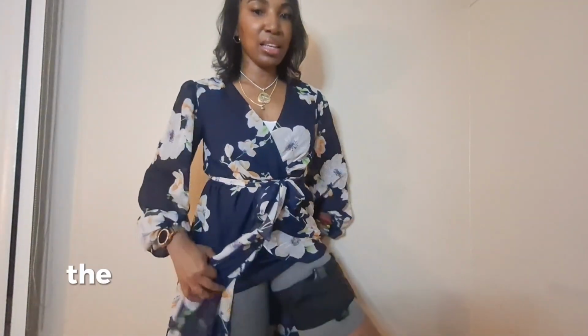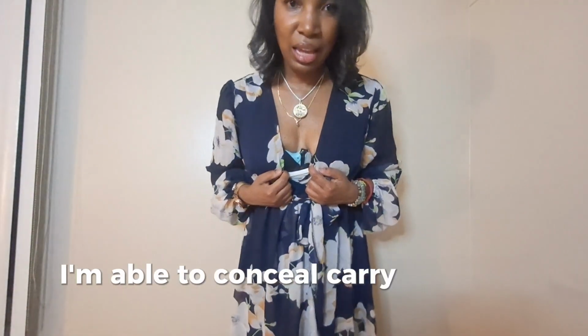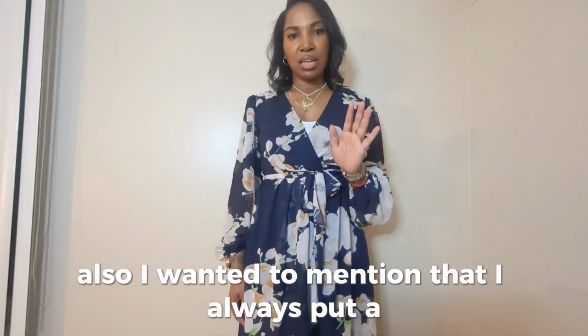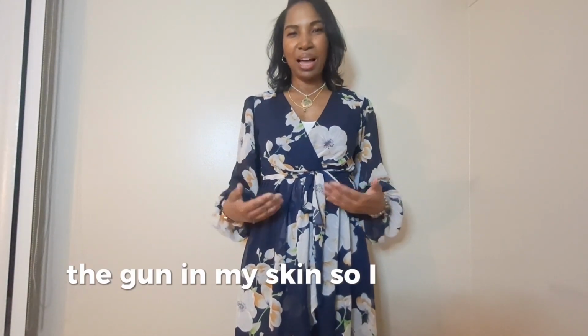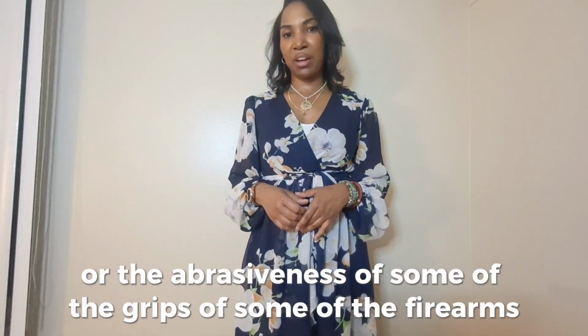Again, the Can thigh holster front does have a deep V cut, and I'm able to conceal carry a firearm with the claw clip clipped right onto my bra. Also, I wanted to mention that I always put a layer of clothing between myself, the gun, and my skin. I don't like to feel the metal or the abrasiveness of some of the grips of the firearms on my actual skin.